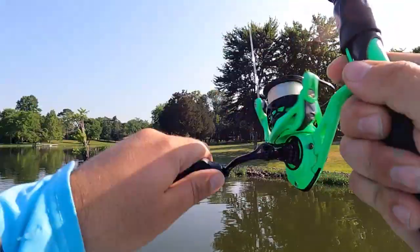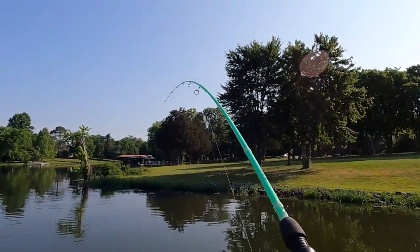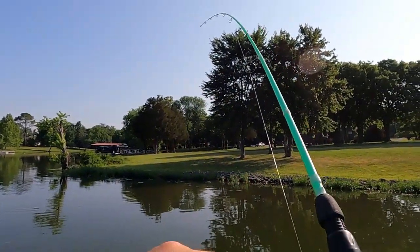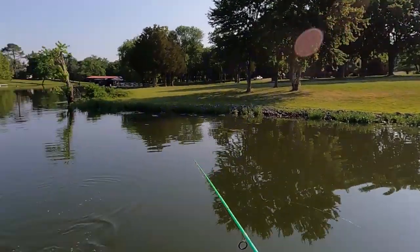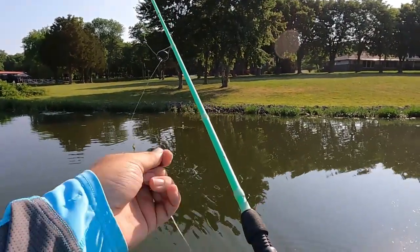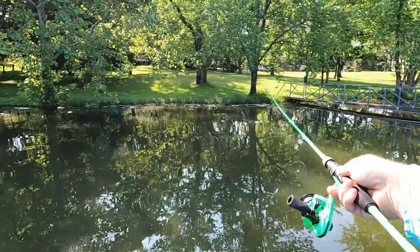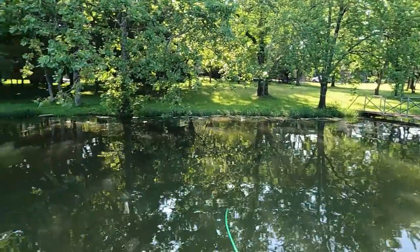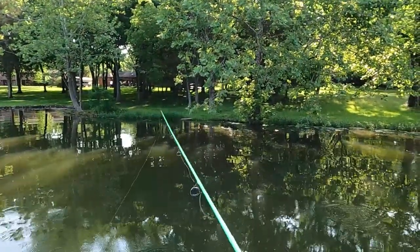That's not a bluegill. Come on, Crick Hopper. Do it, baby. Oh, it is a bluegill. No, it's a shell cracker. Close enough. Oh, he got off. Good size shell cracker there. Sweet. Okay, well. Oh, seriously?